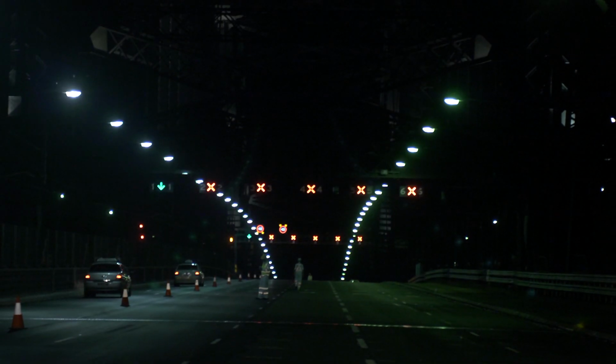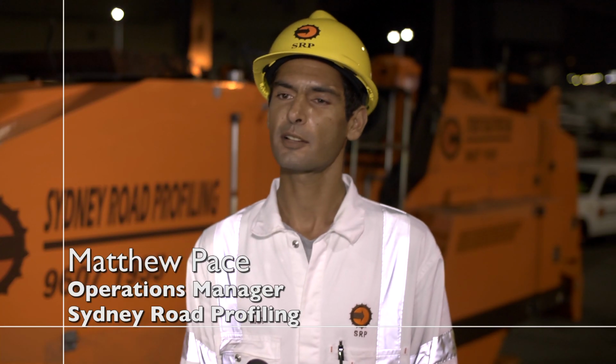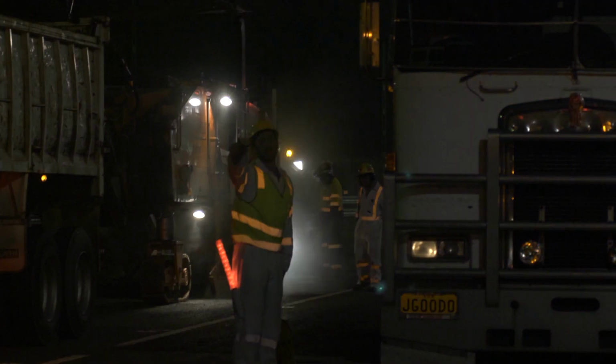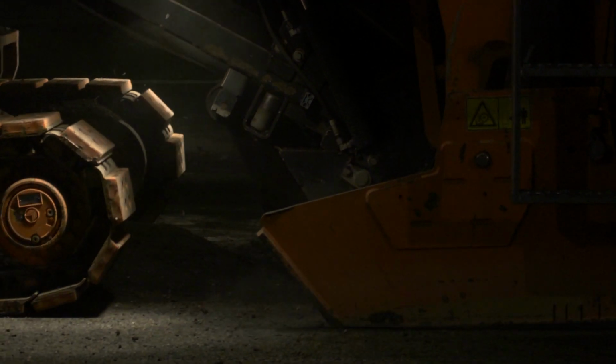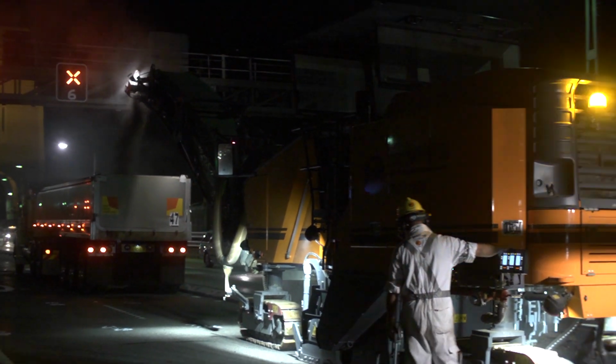It is a massive project. This would probably be one of the biggest single night projects that I'd say the country's ever seen. We have over 75 pieces of plant up there and over 120 people just for the milling operation. So there's never been a job that I can think of that's had that much gear and that many people all in the one place at the one time. We've got the whole industry basically here.